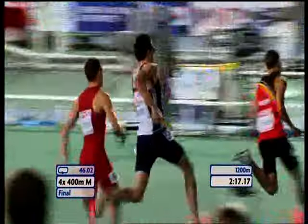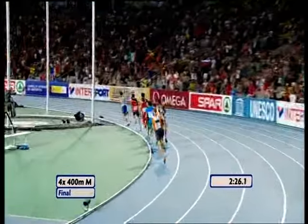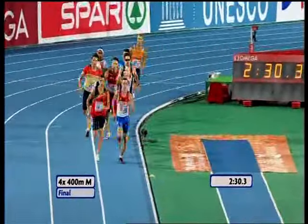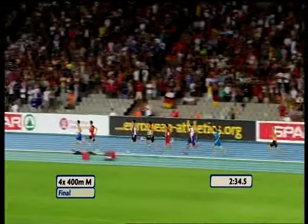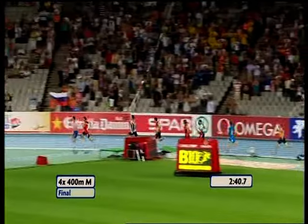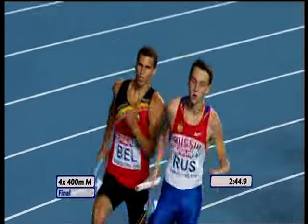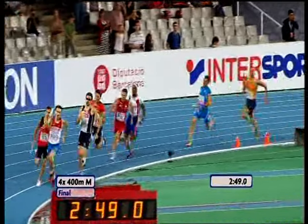Rooney just has to take 2 strides to his right, but he's got to chase down Europe's #1 before these championships, Jonathan Borlée. The two of them are chasing down perhaps the future of European 400-meter running. Krasnov of Russia, who normally doesn't start fast. This time, look, Rooney's just got to close that gap and get up to Borlée. It's Russia, Belgium, Great Britain, Germany. Here comes Rooney. Borlée's looking good. Krasnov, has he got anything left for Russia? Can Rooney get to them?